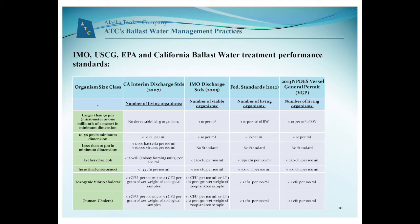So when the federal standards came out, they changed the word viable to living, and that's an important difference, because now we're starting to see how that's impacting, and that's what's holding up this type approval process.